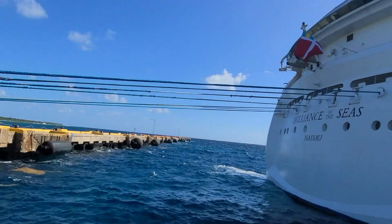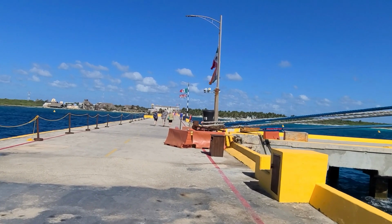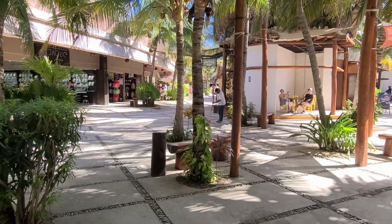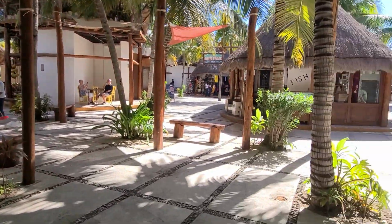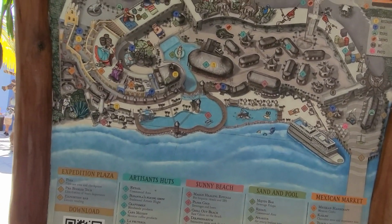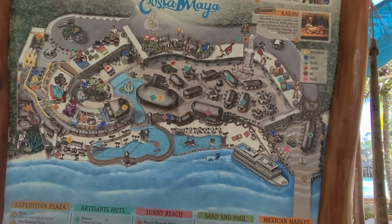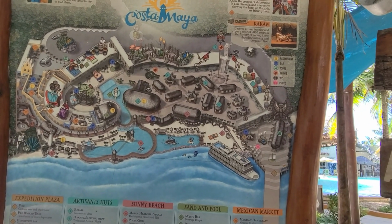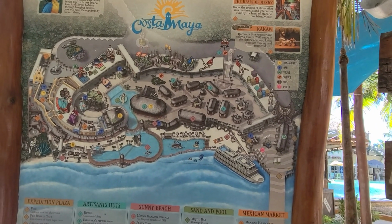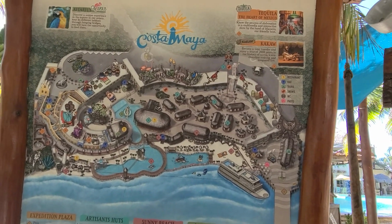We are now off the ship, heading into Costa Maya, and it is a long walk on the pier. We've been walking around for a while and finally found a map so we can locate ourselves. I believe our goal is we're going to do the pool and maybe the tequila tasting in the aviator. We're going flying. We're going flying. Flying with birds, it's fine.